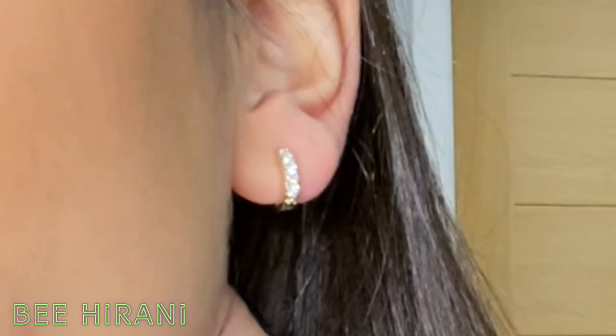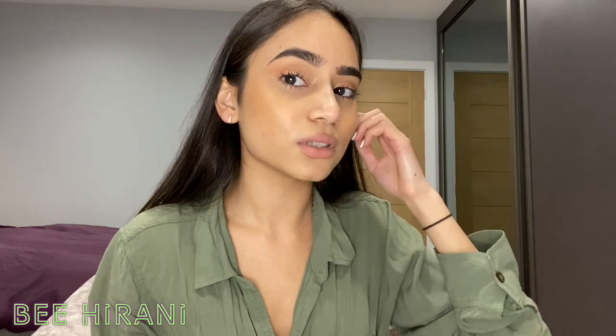And I found it really cute and simple. If you're wearing a simple shirt and you just want to dress it up like that, you can, and it still looks really elegant, and I really like this. I think I might have to wear more stuff like this actually.